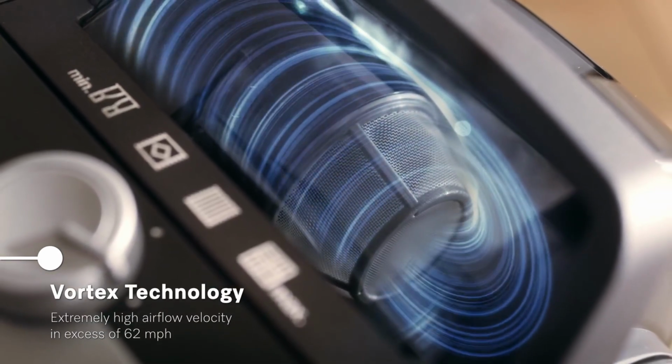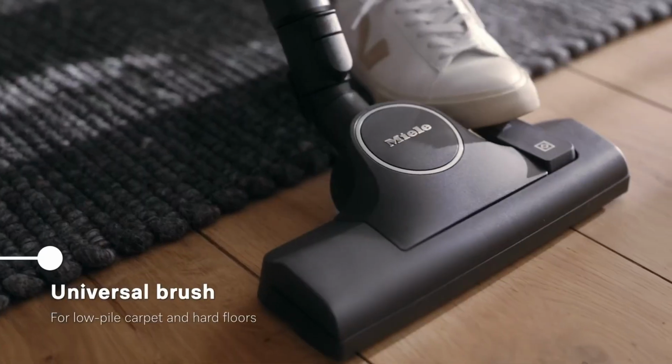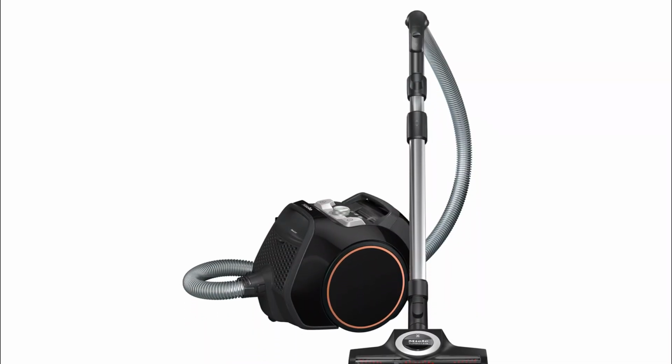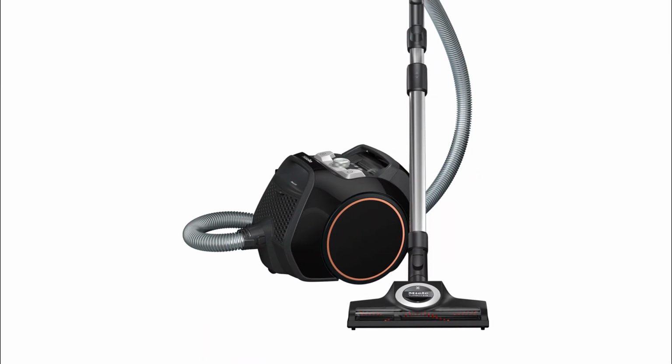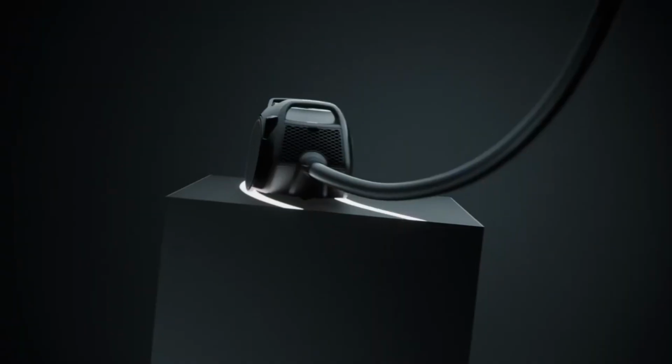I found the Boost CX1 to be surprisingly quiet during operation, measuring around 65 to 78 decibels, depending on the power setting. This makes it significantly quieter than many comparable vacuums, which is a welcome feature for apartment dwellers or those with noise-sensitive family members.